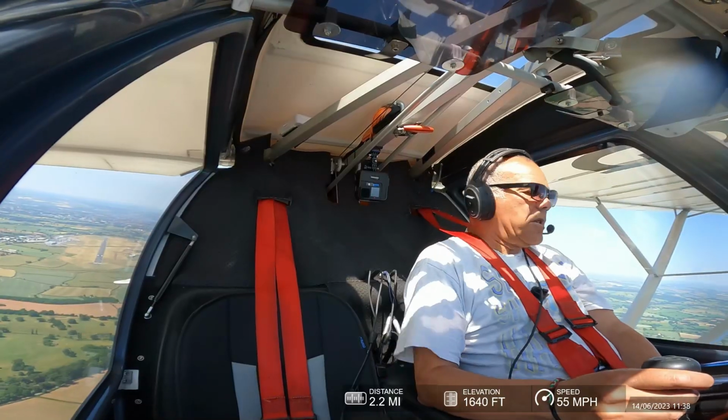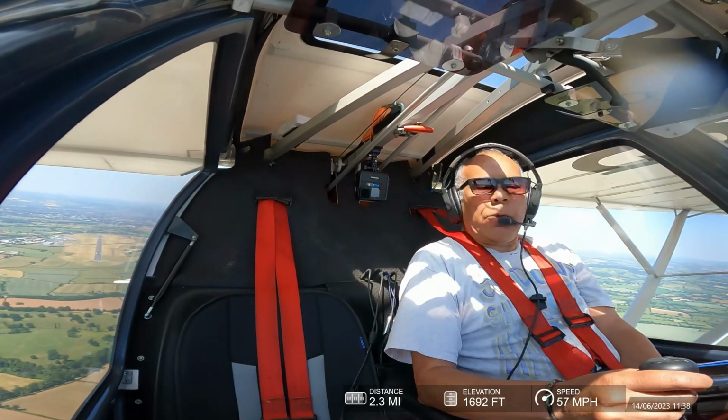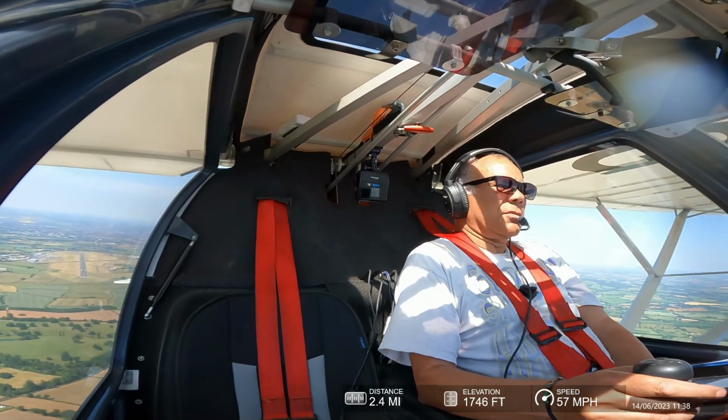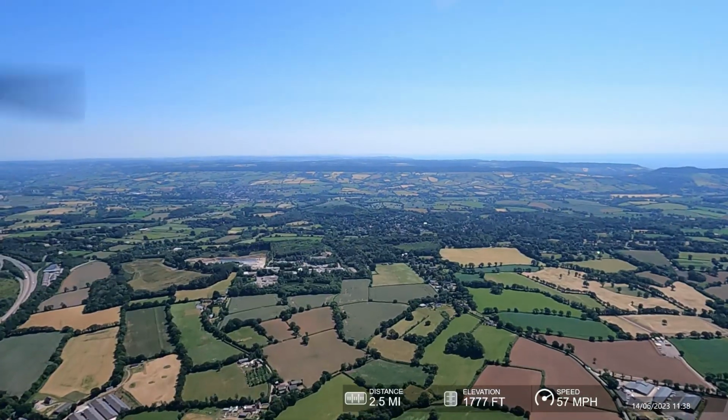Radar, Golf Mike Romeo Sierra Sierra, passing 1,600 feet, maximum altitude 4,000 feet, request basic service. Golf Mike Romeo Sierra Sierra, Solent Radar, basic service. Basic service, Golf Mike Romeo Sierra Sierra.